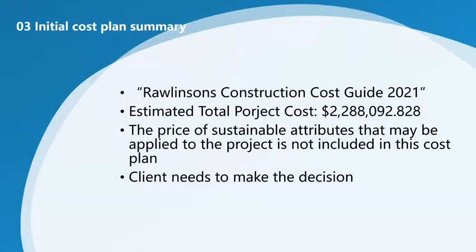The initial cost plan was made with Rawlinson's Construction Cost Guide 2021 as a reference, and the total project cost didn't exceed $2.3 million. It needs to be stated that the initial cost plan is only used as a reference for the initial feasibility study in the initial design stage of the project. As the project advances gradually, the initial cost plan needs to be updated, adjusted, and refined.